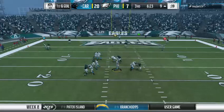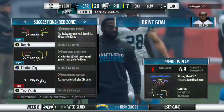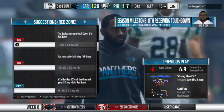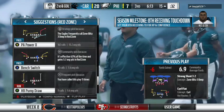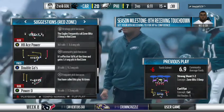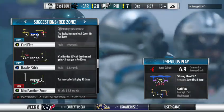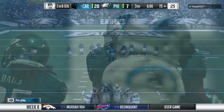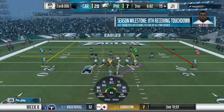Working out of the gun. Here's Kaiser. And no escaping this time as he'll go down. They got him for a sack. The amount of sacks that they've absorbed in this game is absolutely extraordinary. Let's just face it. This offensive line, flat out, cannot handle this pass rush. It's been demonstrated time and time again. So the defense has put them in a tough spot. It's 2nd and long.